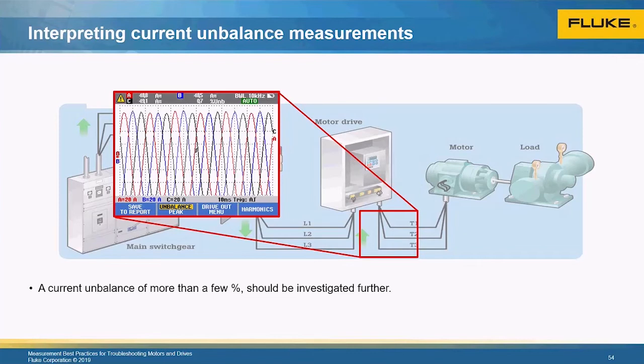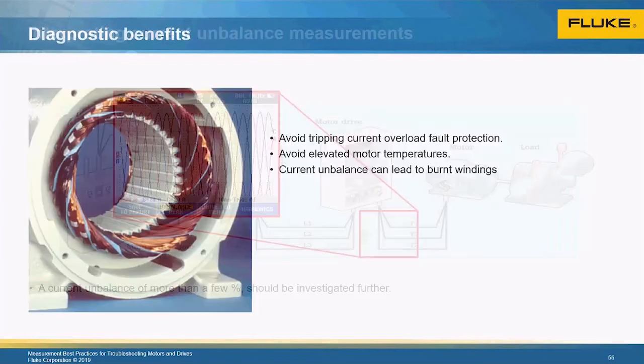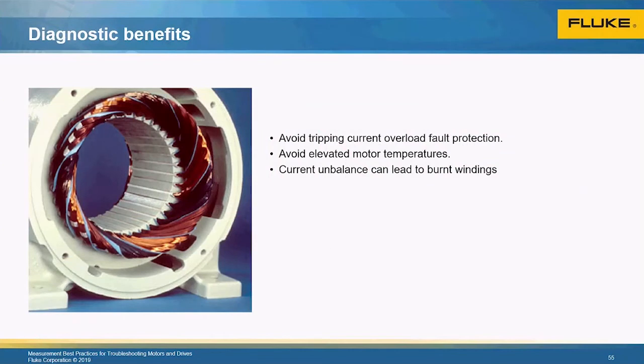A lot of issues in electrical systems don't happen when you're there. The rule of thumb is it's rock solid when I'm looking at it with my voltmeter and clamp-on, and 2 hours later all heck breaks loose. So what if we could use this as a babysitting tool for looking at how balanced or unbalanced that circuit is on voltage and current over time? And we can. So again, we're looking for elevated currents and elevated motor temperatures, and obviously elevated temperatures can cause windings and insulation on windings to burn up.